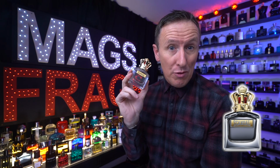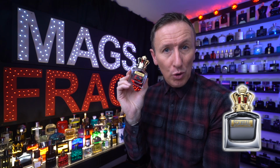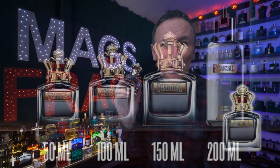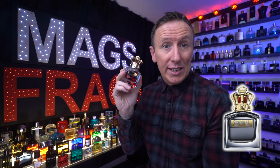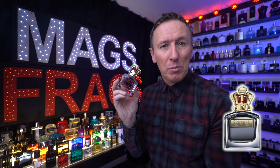It retails for around about £50 for a 50ml bottle size like this one, and £66 for a 100ml bottle size. So for that extra 16 quid, I would probably say that the 100ml version is the one to go for. If you want to go really crazy though, there's also a 150ml bottle size and even a 200ml refill if you want to make further savings. I picked up this 50ml bottle in a gift set which included another 10ml sample, and the retailer was doing a 20% discount, so I ended up getting like a 60ml bottle for around about £35, which I didn't think was too bad at all.